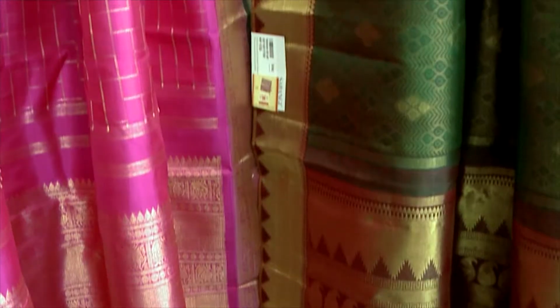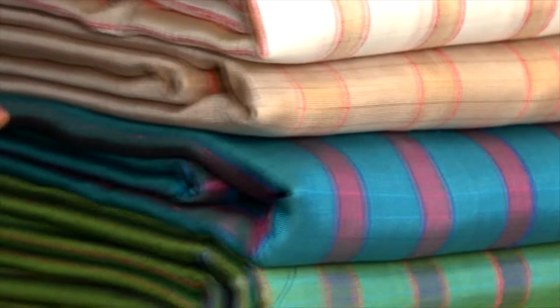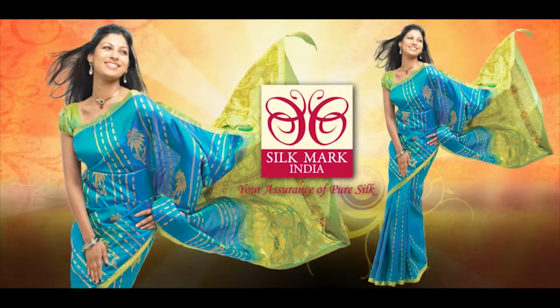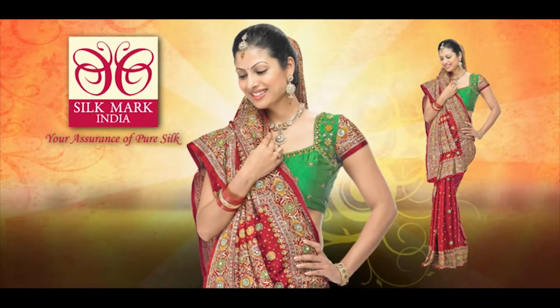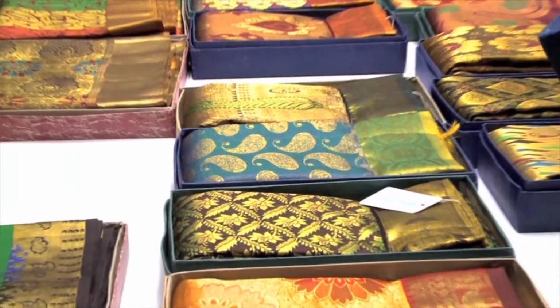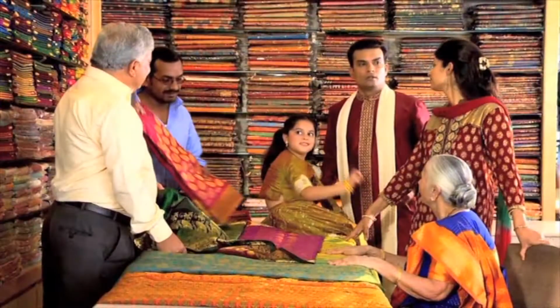From Nageshwara Rao's facility and hundreds of thousands of others across the country, silk sarees and fabrics make their way to retailers all over India. From all over they come to delight the heart and grace every celebration. Let's take a look at some of the gorgeous silks of India.